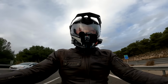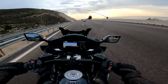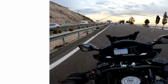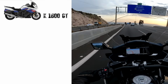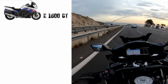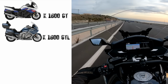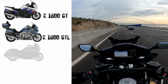Now the eagle-eyed among you may have spotted that we've got 4 different versions of this bike being ridden today. Although if you manage to count all 4 from the view from my GoPro, then you deserve a house point or a gold star. So we have the standard version, which is probably the most stripped down model of the bike, although it's got an awful lot of technology, bells and whistles, and it's a big comfortable tourer. That's called the GT. Then we've got the GTL, which is basically the standard bike with a top box and backrest for a pillion.